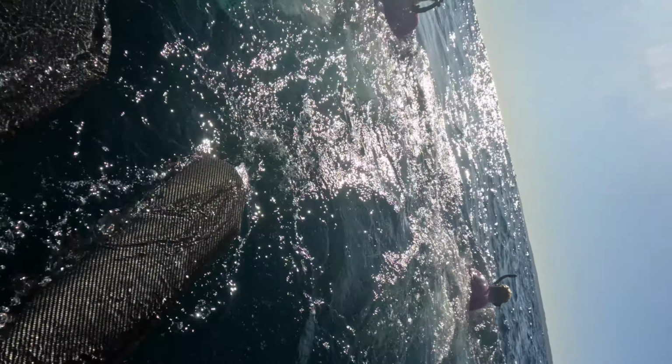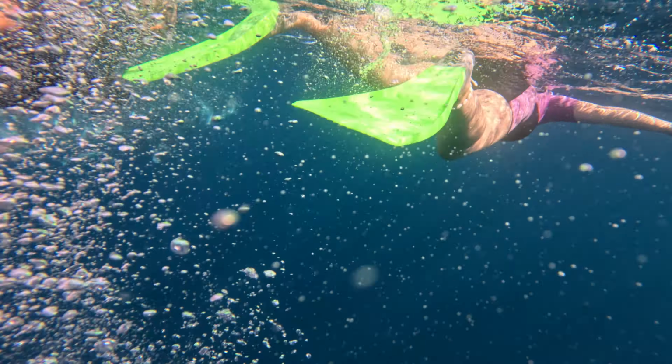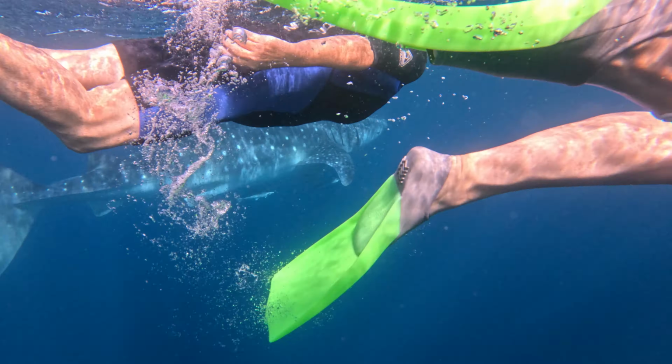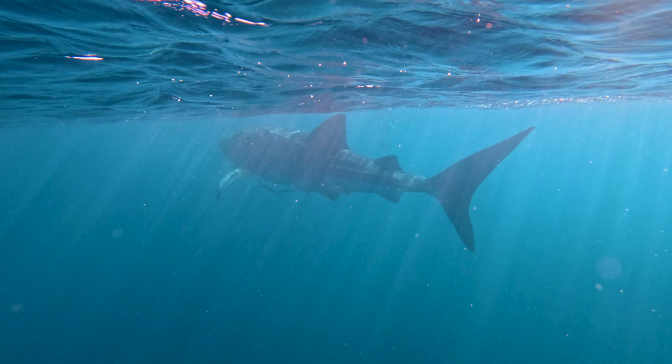Jumping in the water! The first swim was very chaotic and quick. We didn't get much footage, but there's a few clips of flippers in my face. But that was okay because the next drop was a lot better.